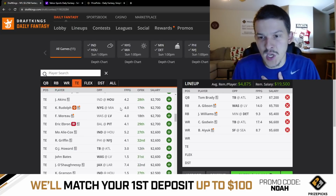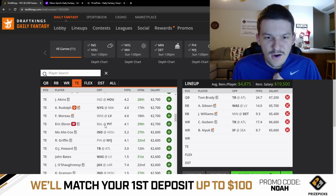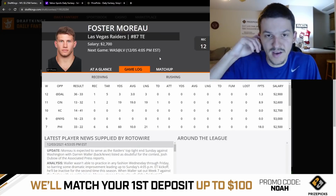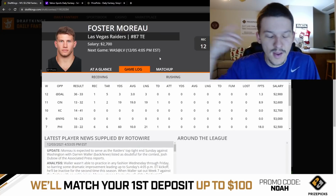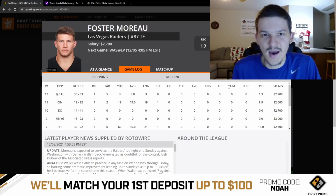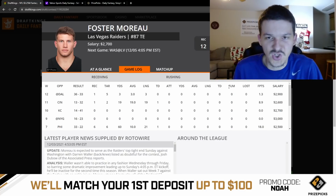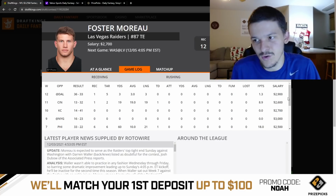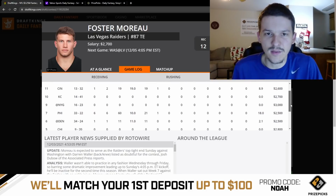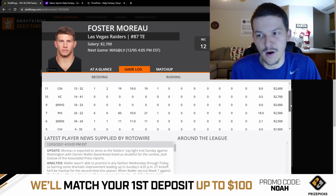And then if you're really going cheap, he's getting a lot of ownership right now. He's projecting out really well. But Foster Moreau, 2,700, replacing Darren Waller, he's probably going to look like one of the best values at the tight end position. And with how bad tight end has been this year, if you can find cheap guys that give you some upside, that's usually the best way to go, just because tight end is normally a position where it's unlikely that if you fade someone, it's going to hurt you.